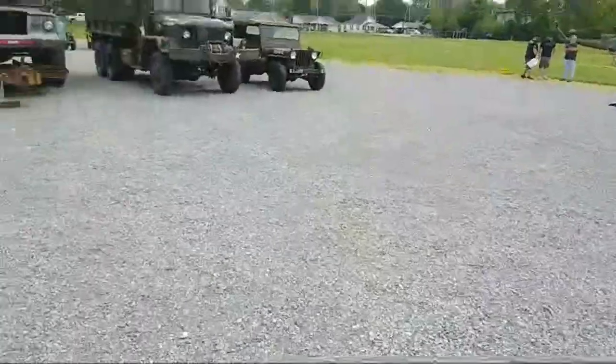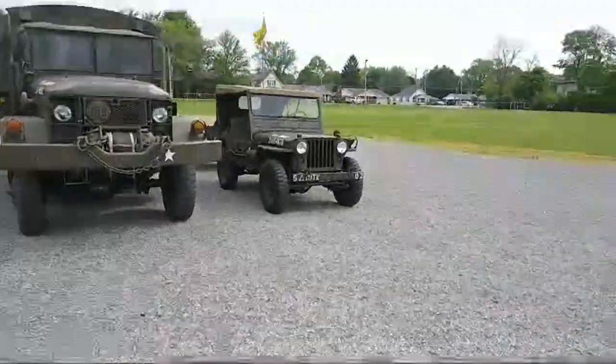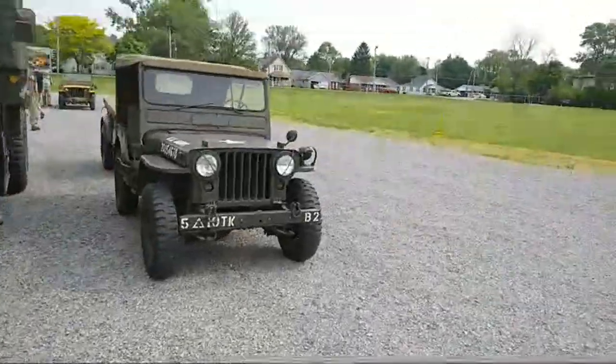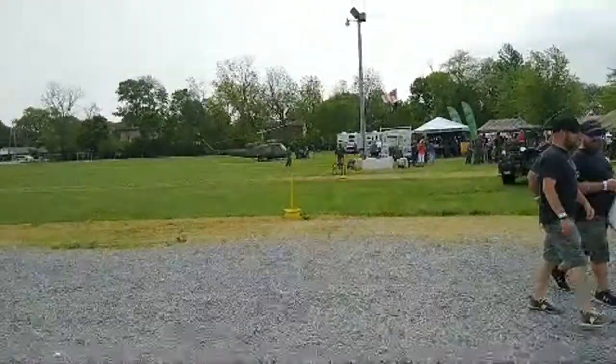Ah, they got two Hueys here this year. The last year they had two Hueys. I think normally when I'm here, they only have one Huey. Don't know if they're both flying, but we got another Huey there sitting on the ground. Not running.